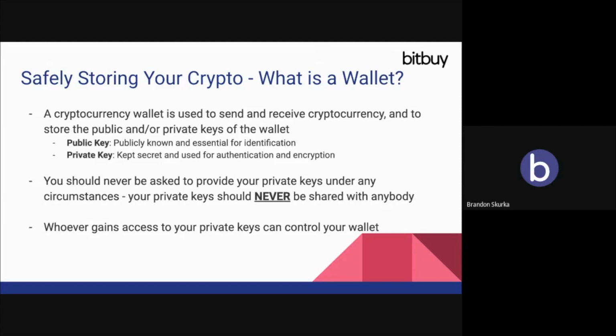One quick thing about the private key: it's private, obviously. It should never, ever be shared with anybody. And you should never be asked to provide the private keys of your wallet under any circumstances. If you have a hardware wallet or a hot wallet or whatever, you should never be in a situation where you need to share your private keys. It's just not required. The main reason is that whoever has access to your private keys can control your wallet. So if you give up your private keys or expose them, or if someone manages to get hold of them, they can send what's in your wallet to themselves. So you always want to keep your private key private and never share it with anyone under any circumstance.